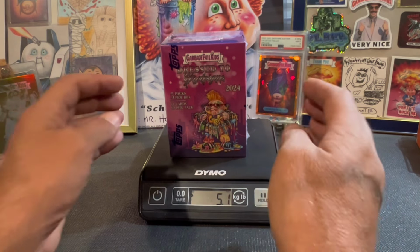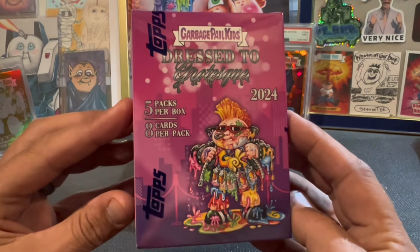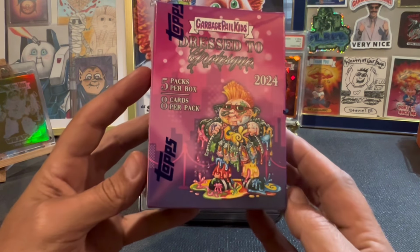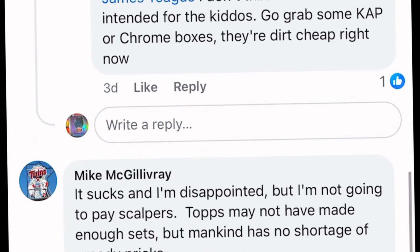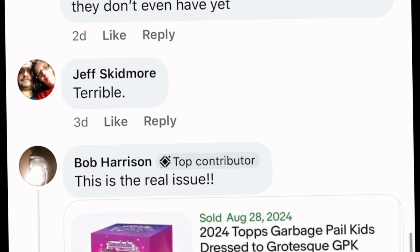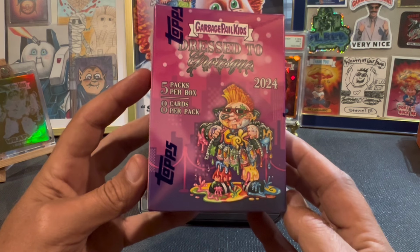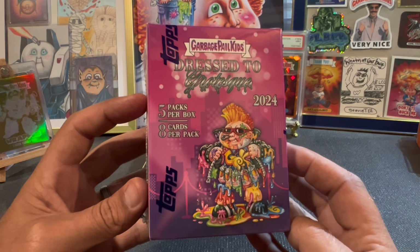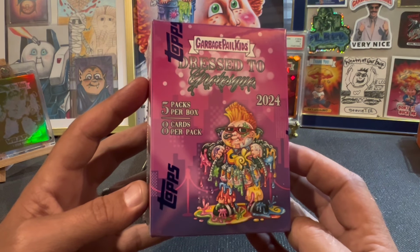All right, so check this out. This right here is the new Dressed to Grotesque. It is dope. It just came out. There was a lot of controversy about this. A lot of people thought that they weren't able to get their shot at buying it because it was so limited in quantity, and it really went quick off of the Topps website.